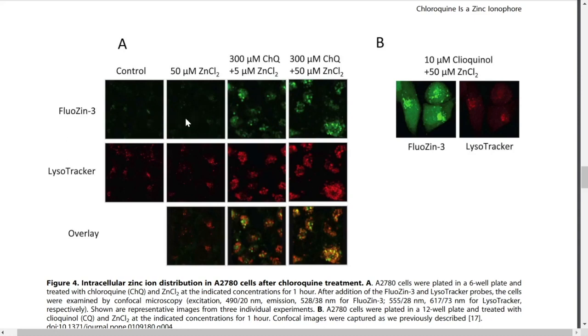It's minimal. And that's because zinc is an ion. It's a positively charged ion. And positively charged ions will not get into the cell unless there is a gate that allows it to go in. And there are gates that allow it to come in. That's how it's very tightly regulated. But chloroquine activates those gates. And so you can see this is at 50 micromoles of zinc chloride.